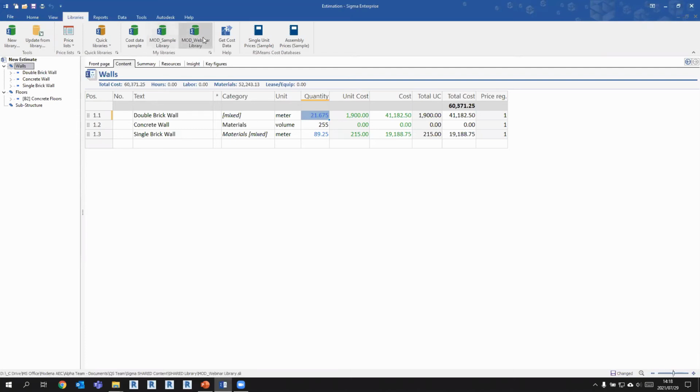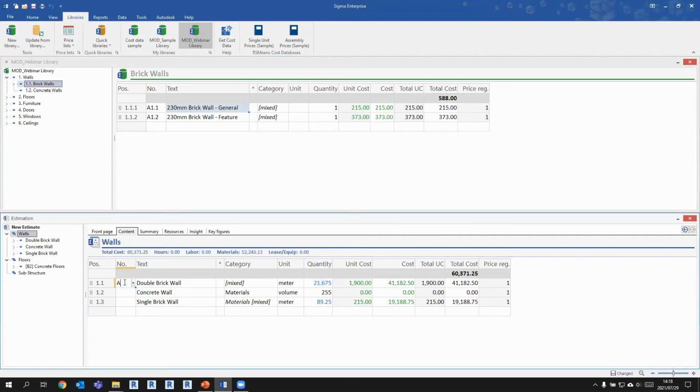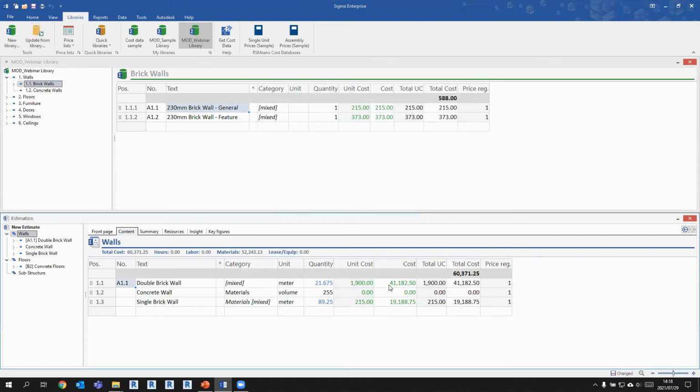Again, just because I like this process, if I look at my walls, I've got an A1, sorry, let's go a level down. So on the brick walls, I've got A1.1. And if I go here, A1.1, and again, if I update from library, it will update that item. Again, as quick as that, it will use my quantity and it will update all the items below this brick wall. Quite a quick way of managing your items.